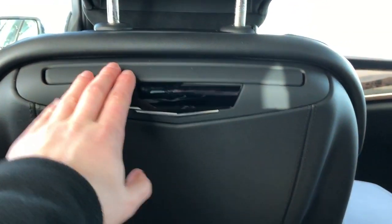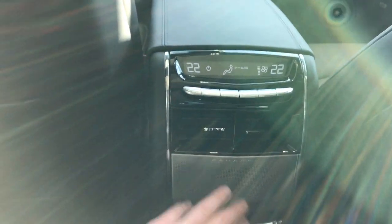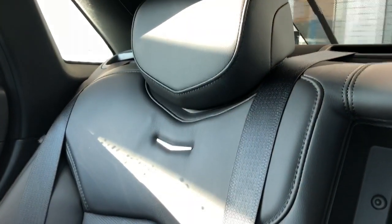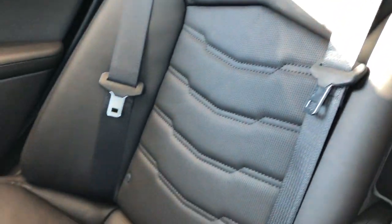Back of the front seats, we have our retractable DVD players as well as our leather magazine holder. Back of the front seat, we have our options for our climate control, Panaray audio, as well as our vents. The rear seats feature the same black patent leather as the front with the addition of the Cadillac silhouette embossed in chrome. Then we have our vented leather in the lower portion.